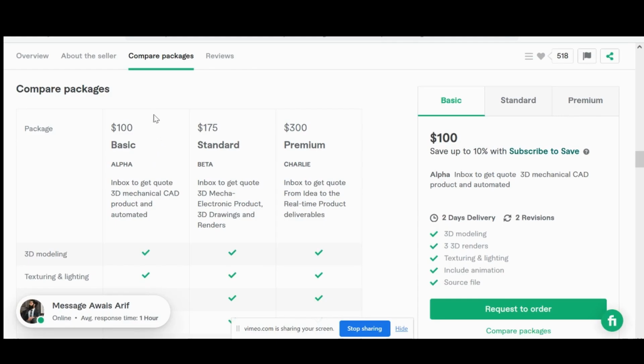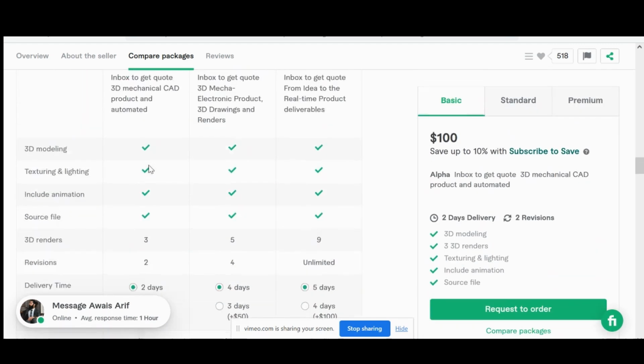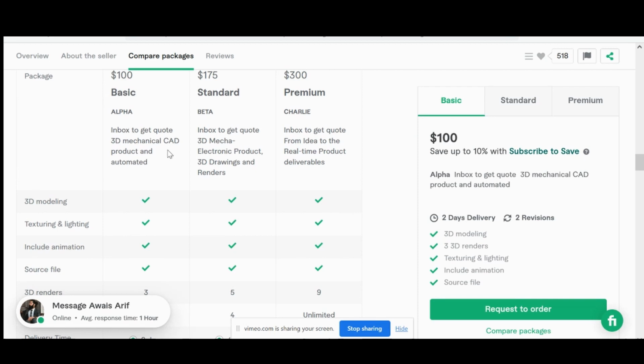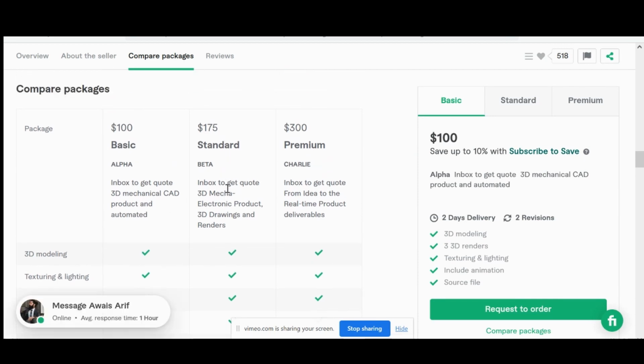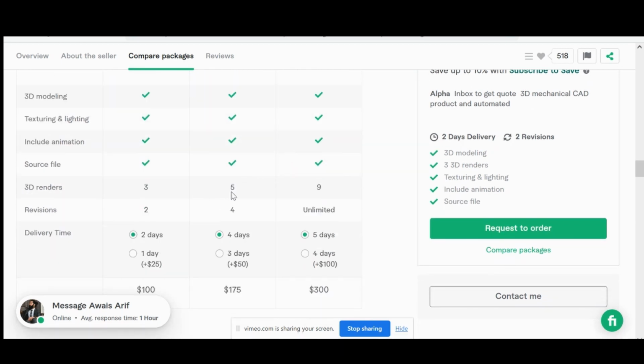Let's compare the packages and tiers he offers. So again, $100 for the basic mechanical CAD project. That includes 3D modeling, 3 renders, 2 revisions. He's got great keywords of 3D mechanical CAD product in there. $175 for the mid-tier. This is more of an electronic 3D CAD file with 3D drawings and renders. And then $300 for the custom premium. You have to inbox your idea first for him to review it. So for mid-tier, just another 2 add-on 3D renders, 2 more revisions, last tier unlimited revisions, and 9 3D renders.